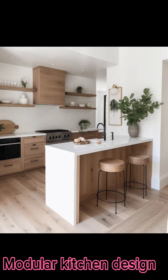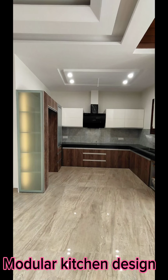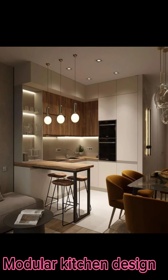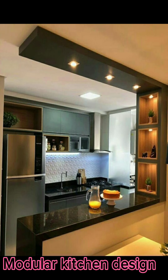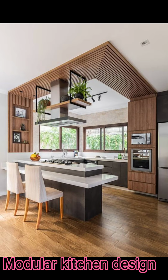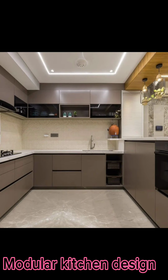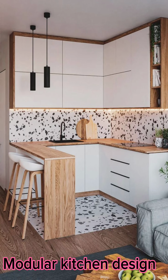Today we are diving into the heart of the home, the kitchen. Specifically, we will explore the world of modular kitchen design ideas to transform your cooking space into a stylish and functional heaven. Whether you are a seasoned chef or a casual cook, these ideas will cater to your taste, quite literally. So let's jump right in.